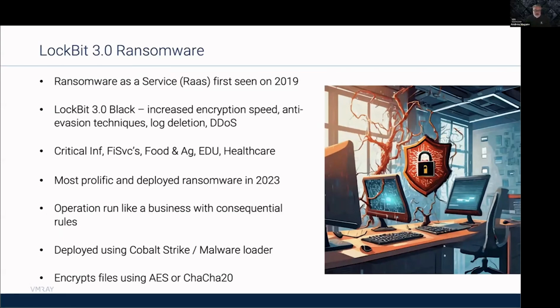LockBit 3 shares some similar features and capabilities with BlackMatter and BlackCat. They added features to hamper investigations, including log deletion, emptying of the recycle bin so you couldn't recover files, and also a third level of extortion in the form of DDoS attacks. So you have first level extortion being data exfiltration with threats to expose or sell the data. Second level is endpoint encryption with a ransom note. And the third being the DDoS attack on the infrastructure if you don't pay the ransom.